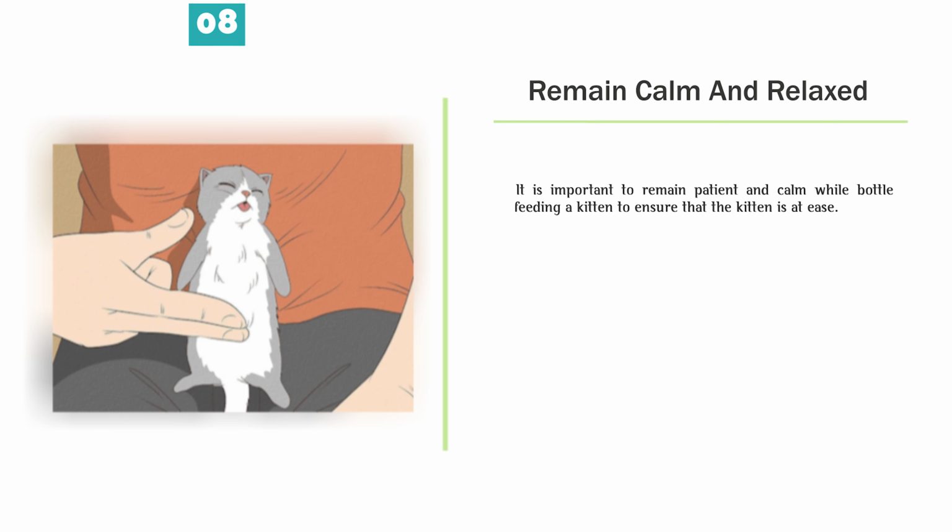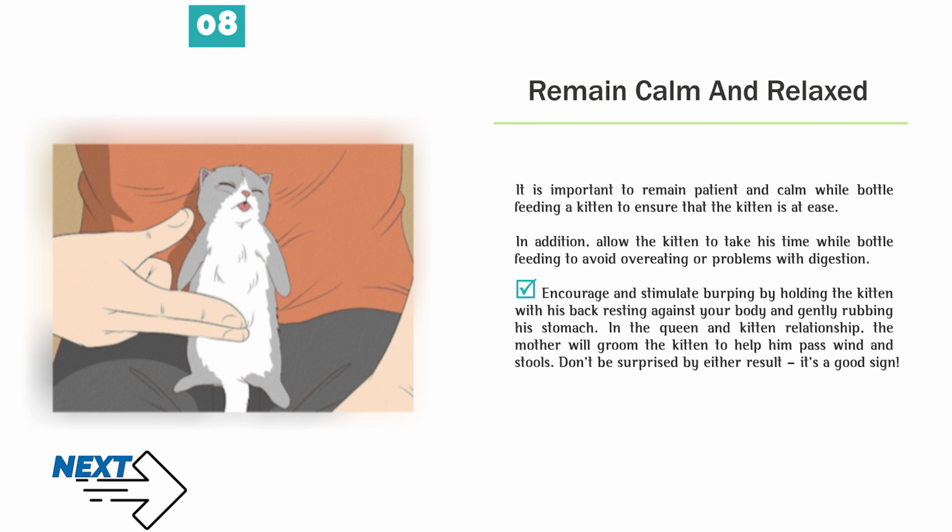Number 8. Remain calm and relaxed. It is important to remain patient and calm while bottle feeding a kitten to ensure that the kitten is at ease. In addition, allow the kitten to take his time while bottle feeding to avoid overeating or problems with digestion. Encourage and stimulate burping by holding the kitten with his back resting against your body and gently rubbing his stomach. In the queen and kitten relationship, the mother will groom the kitten to help him pass wind and stools. Don't be surprised by either result. It's a good sign.